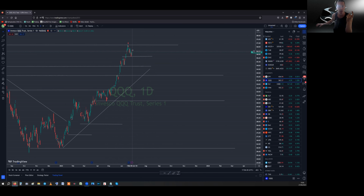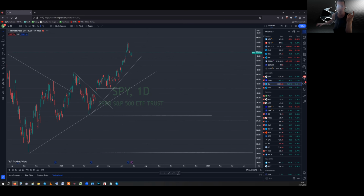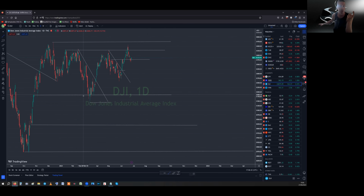So, let it do its thing. Let it see if it rallies. And if it fails, then bam, lose this neckline and down we go. And then we start to interfere with the ascending support on the Nasdaq, on the S&P, and these are the strong ones. On the Dow Jones, I haven't put in the ascending, but it's the same thing.